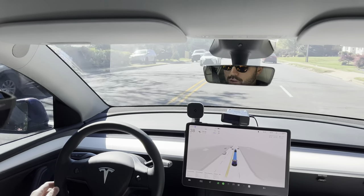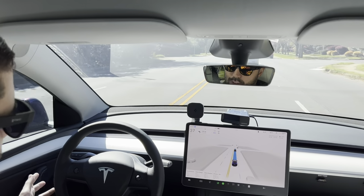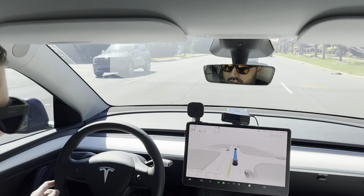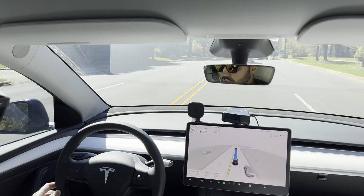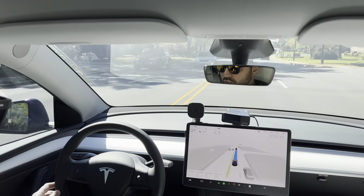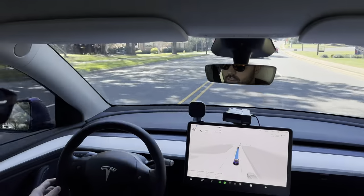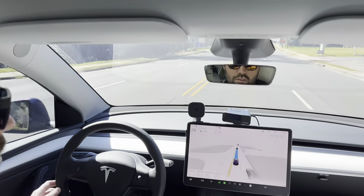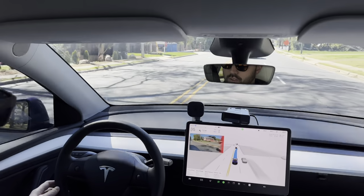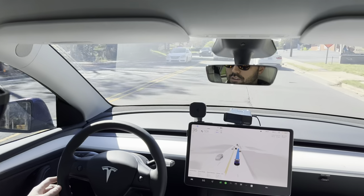So far, we're getting 249 watt hours per mile, so pretty efficient, but that's probably about what I would get. See if it goes over to the right to get around this slower moving traffic. Yep, there we go. And there it's doing that FSD wiggle again.